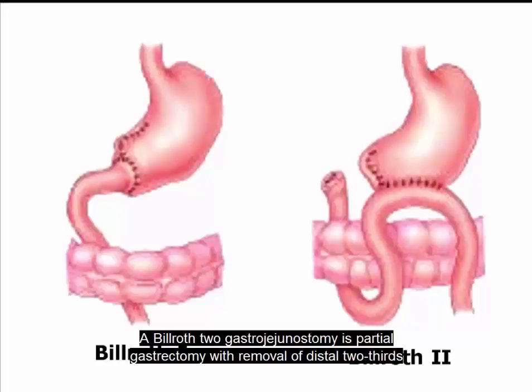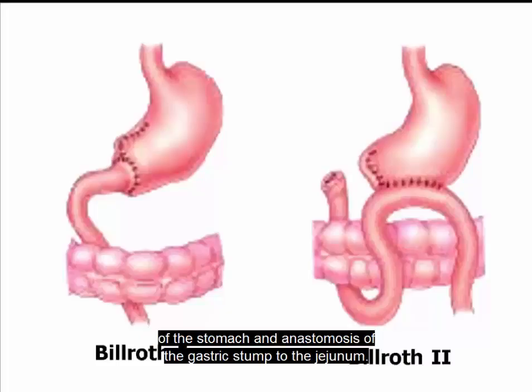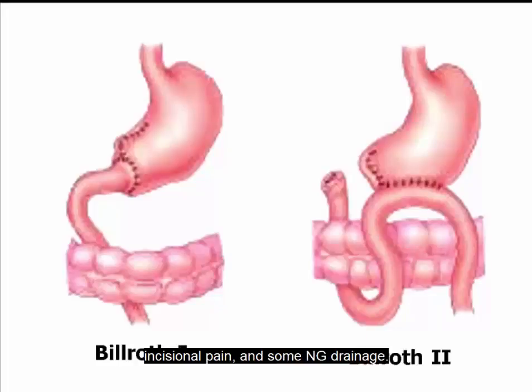A Billroth 2 gastrojejunostomy is a partial gastrectomy with removal of the distal 2/3 of the stomach and anastomosis of the gastric stump to the jejunum. After a Billroth 2, the patient is at risk for dumping syndrome. They could report dizziness, palpitations, and weakness after eating a meal. They would need to lie down for about 30 minutes after eating. After a gastrectomy, it is normal to have absent bowel sounds, incisional pain, and some NG drainage.